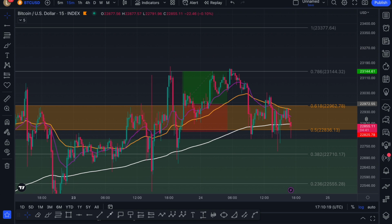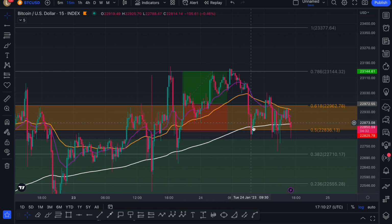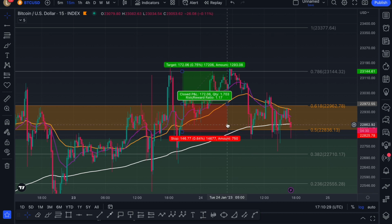We'll dive into the trade I took yesterday evening, and I was looking at this over here. I was only looking at the chart during this pump, so I actually entered quite late into this, but still managed to profit. Yeah, it wasn't the best risk to reward, as you can see, a little bit over a 1.